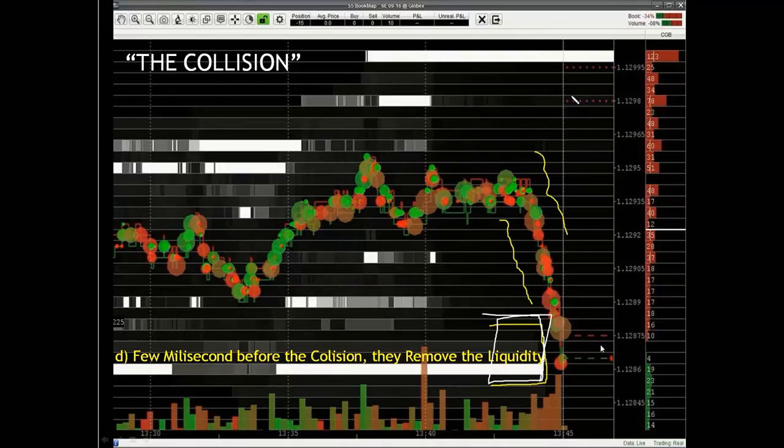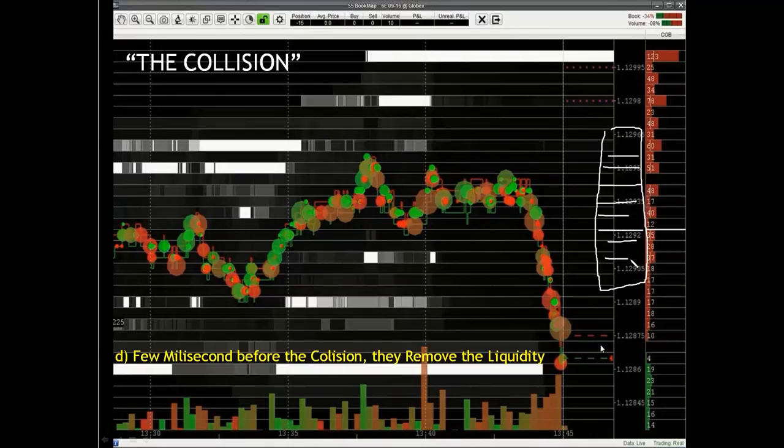If we look at that figure in the classical DOM, what we will see is a lot of liquidity there, but because they are canceling that buy limit order, anyone looking at the DOM will feel that the price is free to fall down because the buy limit order is being canceled, so there's nothing there.